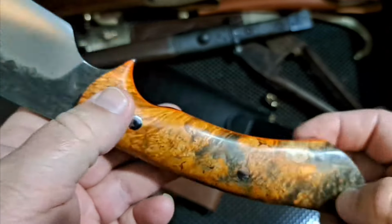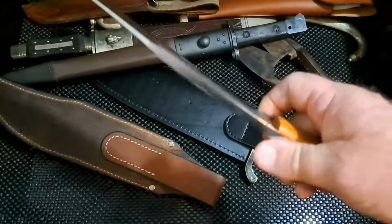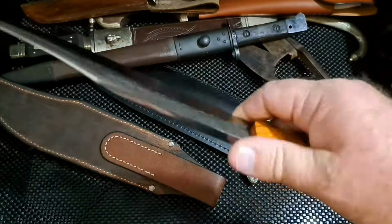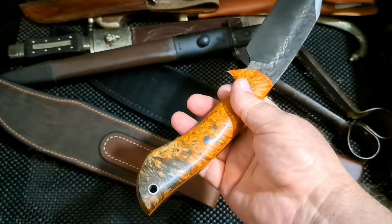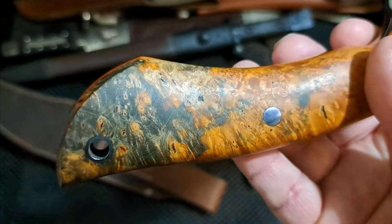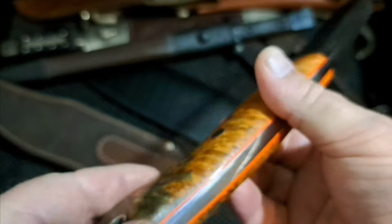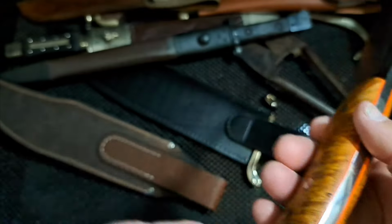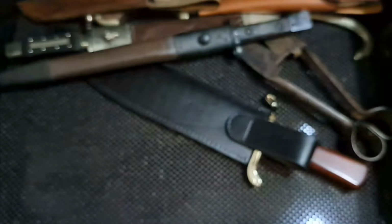This thing is just awesome. And it is light. Man, this is a knife. I'll tell you right there. Look at that wood. This is a knife.